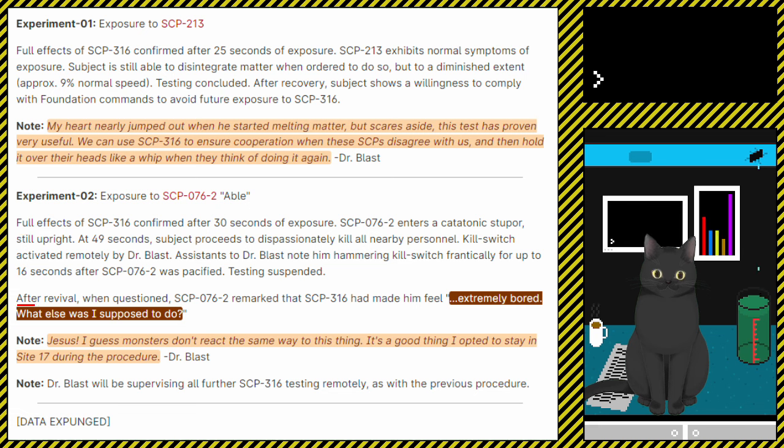After retrieval, when questioned, SCP-076-2 remarked that SCP-316 made him feel extremely bored. What else was I supposed to do?